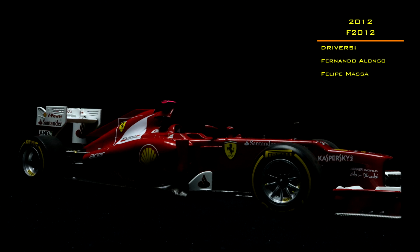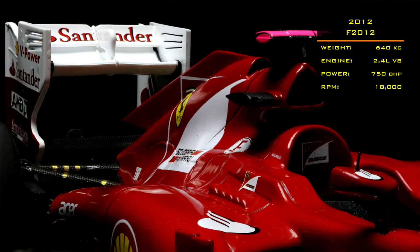This is the Hot Wheels Elite 2012 Ferrari F2012, driven by Fernando Alonso and Felipe Massa. The V8 engine producing about 760 horsepower, plus another 80 horsepower with the use of KERS.